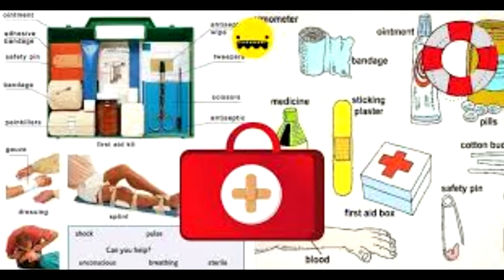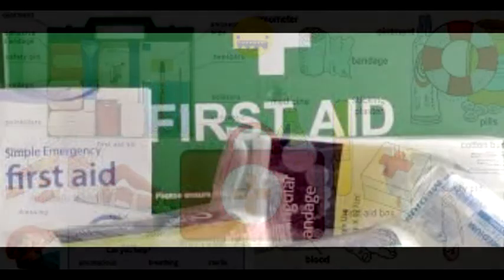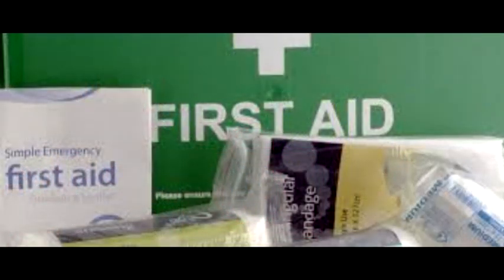Rest, to make sure you have enough rest. Wrap an elastic bandage on, use an ice pack to reduce the swelling, take an over-the-counter medication, and if these things don't bring it down, or if it continues getting worse, get to the hospital. You may need advanced treatment care for the sprain or the strain.